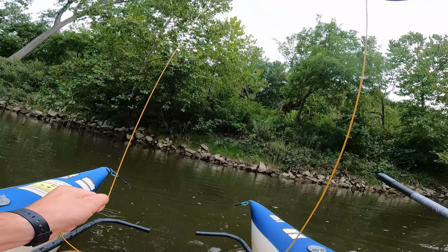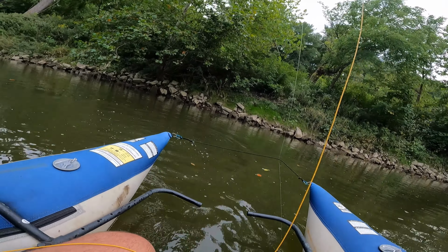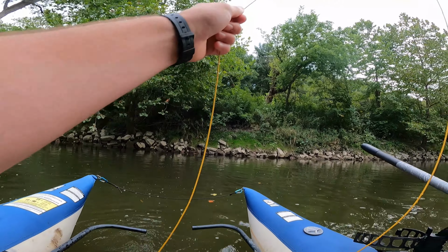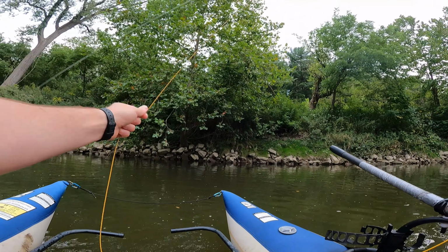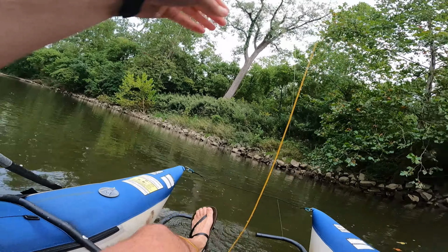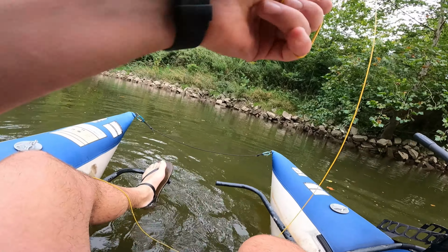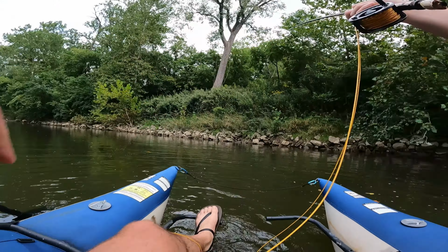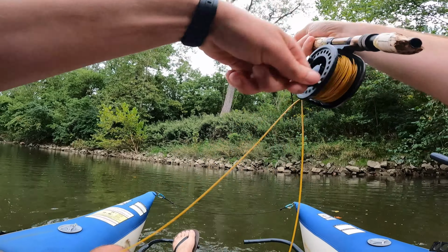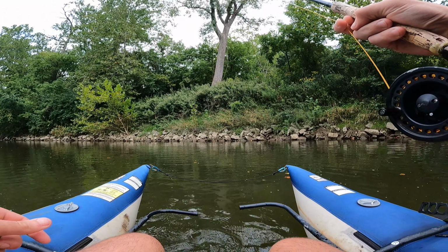There we go, that's a good one. Oh my Lord! Jeez! That's a good fish. That's a really good one. Jeez, he is all up in here. Oh man. Let's see if we can get him on the... Holy moly. He's going everywhere. That's a nice one.